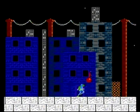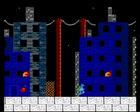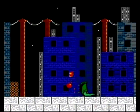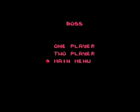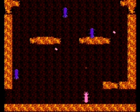I killed the bad guy. Well, I made it through that part. That's what it'll get. Why so low? And I died. Game over. Pity. Next game. Boss my ass. Speaking of my ass, here's dead ants.